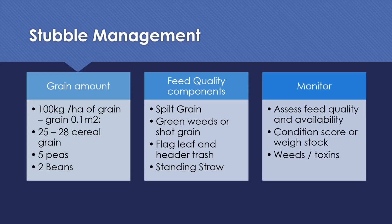The next part is just the flag leaf and header trash. In a standard year, when I've feed tested just the flag leaf, you'll get that 6 to 7, sometimes even more, megajoules of energy per kilo of dry matter, compared to your standing stubble straw that's left, which will only be around 3 megajoules per kilo dry matter. But as I said at the start, the problem with any stubbles from paddocks already reaped, or even the standing straw, is that the rain events we're having are leaching some of the quality out of it. So with your flag leaf, you could even end up down in that 4 to 5 megajoules, and even 1 to 2 for your standing straw.